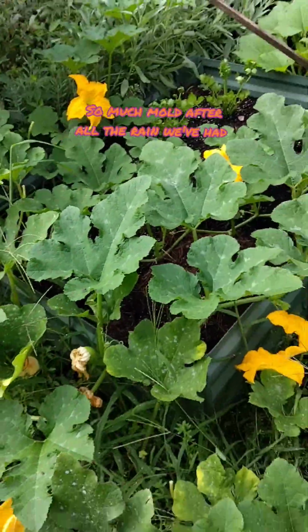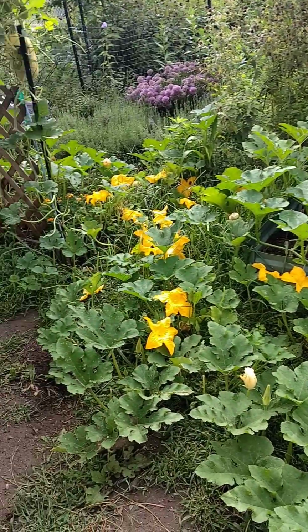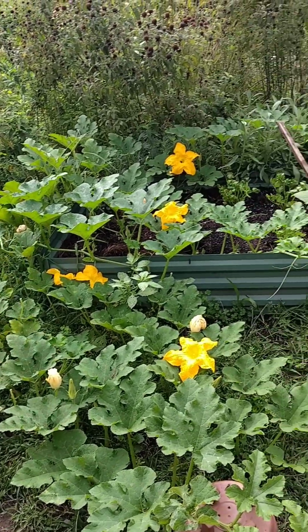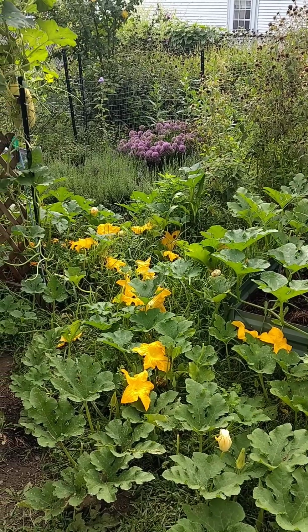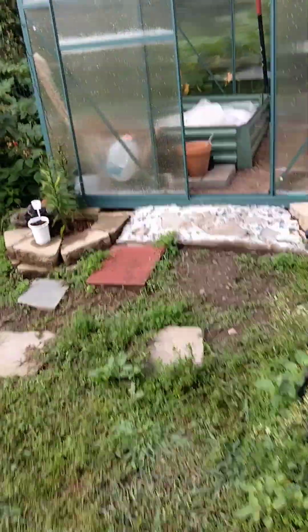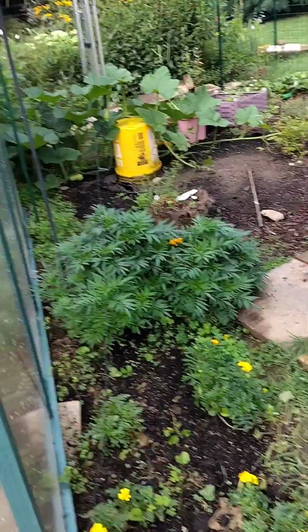Oh my gosh. Well, at least I'm getting jack-o'-lanterns. But the moral of this video is spacing, timing, watering, and trellis. All four very, very important things. I don't know if you can see all those bees, but that's what I have to say about that. That's why I pulled them up. I'm just making room for, this is the winter. This is probably going to be fall and winter.